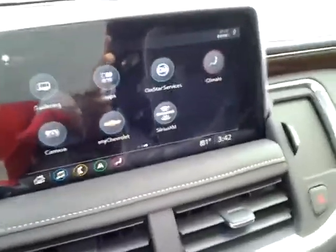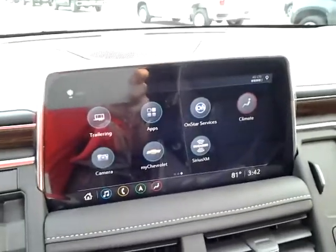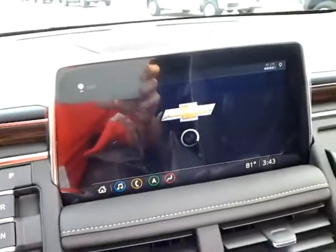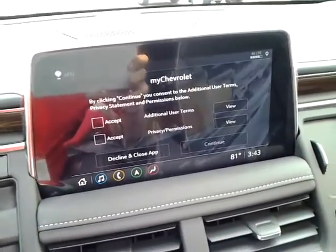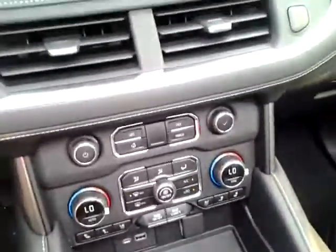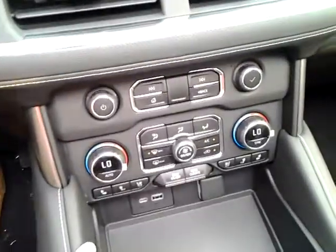All Bay Area sports fans know that jingle. Anyways, just wanted to show you how the voice recognition works as well. You can download your My Chevy app to work with the car. It'll give you your owner's manual on your phone. You can unlock the lock, start the vehicle right from your phone anywhere. Really cool features there. You can modify your Wi-Fi from the app as well.